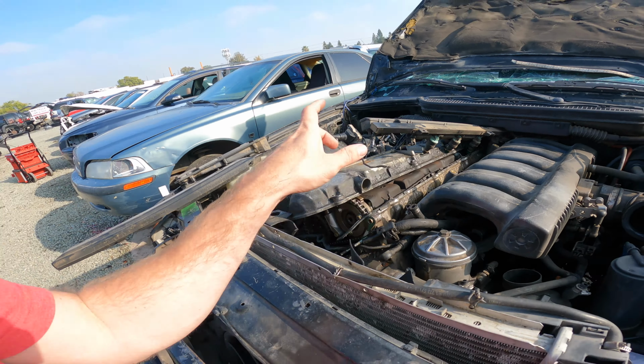So definitely something to keep an eye out for when you're pulling out parts. If you see any issues there, be aware. The gauge cluster in this thing's pretty decent. I almost thought about taking that. I might take one of these little door handle things. Anyways, let's get back to it.